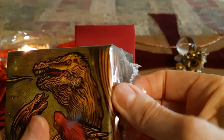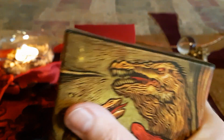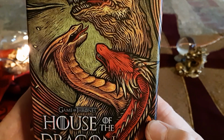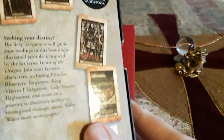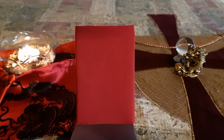Yeah, so I've started a little rip on the side here. Let's just see if we can get in and see what the cards are about. And I was happy that a pre-order from Amazon actually came. I've pre-ordered probably half a dozen different decks, so it's going to be exciting when they come in. So right off the bat, I'm really loving the line work complemented by the rich reds. Really, really nice. It was an HBO series, and this is put out by Insight. So let's see what we get in this.